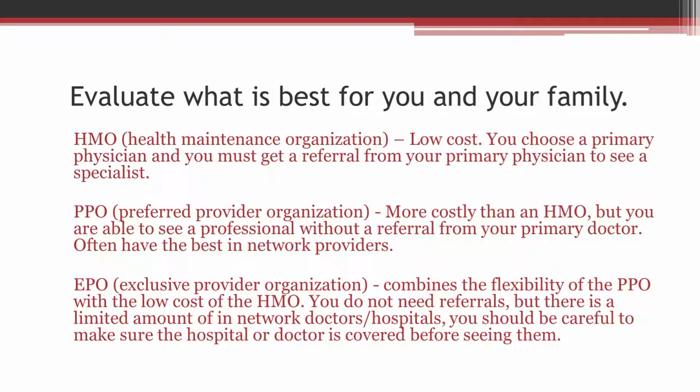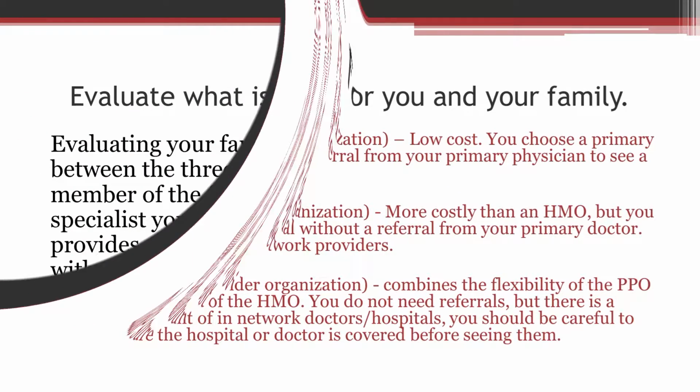EPO, Exclusive Provider Organization. Combines the flexibility of the PPO with the low cost of the HMO. You do not need referrals, but there is a limited amount of in-network doctors and hospitals. You should be careful to make sure the hospital or doctor is covered before seeing them.